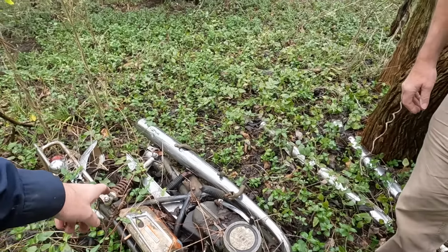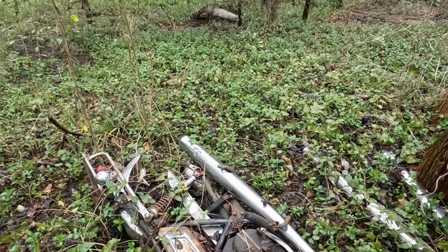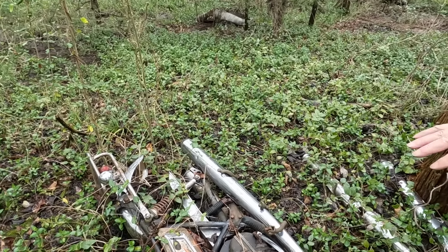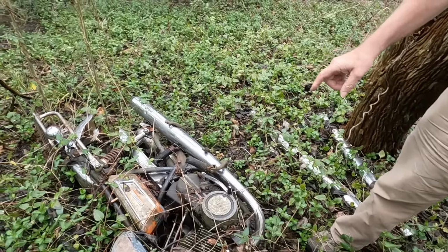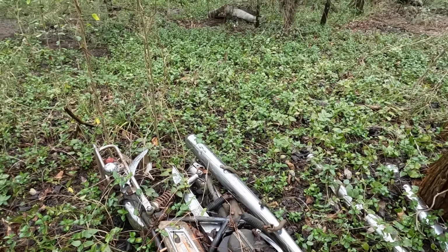This isn't a 350. This is a 350, but it's not an RD350. Right, and it's port. Yeah, it's just port injection. It's not reed valve. Right. And also the YR5 is a 5-speed gearbox, and the RD's a 6. Six, so they're better for racing.